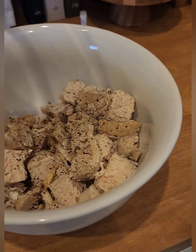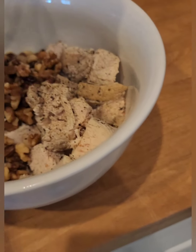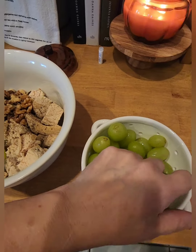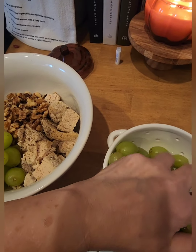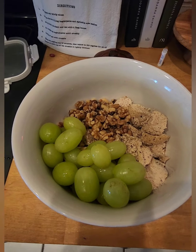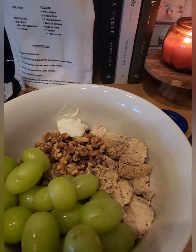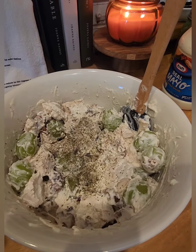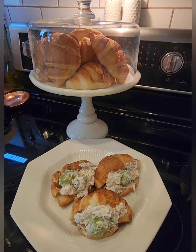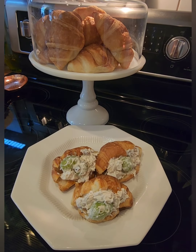So I took some cooked chicken breasts and just diced them up and added salt and pepper, some salted walnuts, some fresh grapes, just however many you want. This is really according to taste. I like quite a few of them in there. I wish I'd have cut them all up a little bit more, but it's okay. I like it that way too. And then you just add mayonnaise, however much you want. Some people like a lot, some people don't like a lot. And then just stir it together. I added a little bit of parsley on the top and a little bit more black pepper, and I put it in these little mini croissants, and it was excellent. And actually last night we had leftovers with this and some soup, and it was delicious.